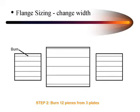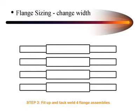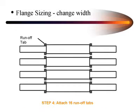So I put 3 pieces on the table. I take 12 pieces off the table. I fit them all up. You can see they're starting to look like flanges now. Tack weld, 8 tack welds, put on 16 runoff tabs so I can start and stop my welds. Make that weld, which is going to be done probably with a guy just holding the stick in his hand because it's only 12 or 16 inches wide. Probably not worth setting up any kind of automated equipment to do that.